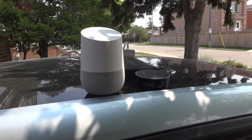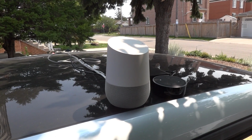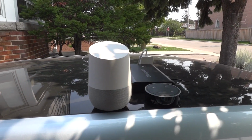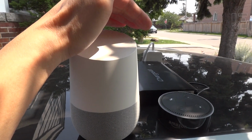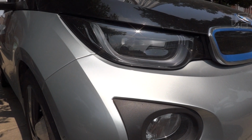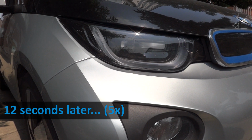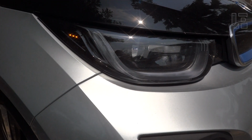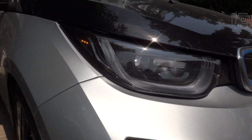The last command is the light flashing command. Hey Google, talk to i3. Okay, let's get the test version of i3. Hello. Flash the lights. Light flash command successfully sent to the i3. Moving to the front of the car, and we're just going to wait for the command to actually get to the car. And there it is. The headlights are on, so if it was dark, you'd be able to see them flashing.